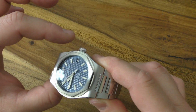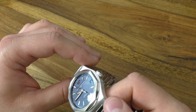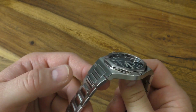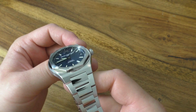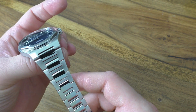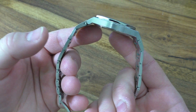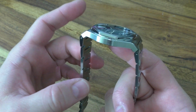The hexagonal bezel is brushed also, like the case, only the edge is finished with high polishing. The bracelet's inner links are highly polished, the outer links are brushed, and that's all. And yes, this bracelet is very similar to the Patek Philippe Nautilus bracelet, but that's good, because look at how thin this bracelet is, nearly as thin as a Patek Philippe Nautilus.